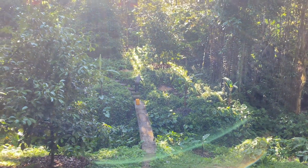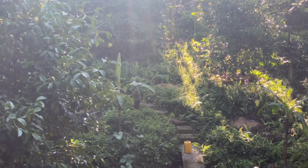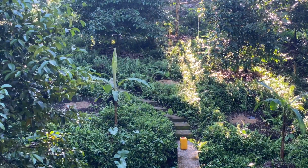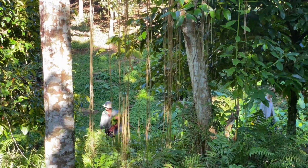A few of the local neighbors enjoy coming onto the land to pick some of these ferns that they enjoy cooking with, some of the young ferns. At the moment, we don't have any boundary walls, so we're more than happy for them to come and do their grocery shopping.